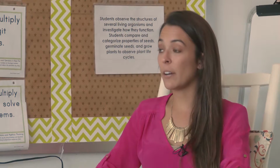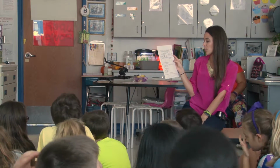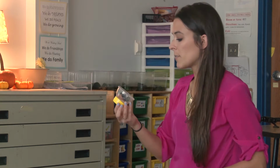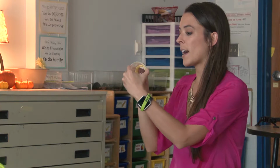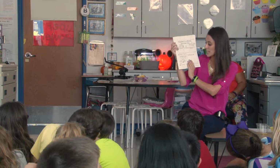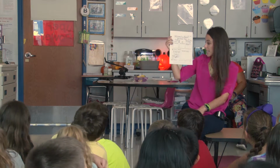Today we are going to look at comparing monocots and dicots. I'm going to look at the dry seed coat, the soaked seed coat, what it looks like under a magnifier. I have two different forms of magnifiers. I have magnifiers where I can measure in centimeters or inches. I have broken it down for you on this paper so you can see the different parts of the seed.